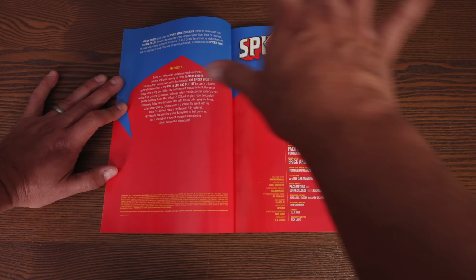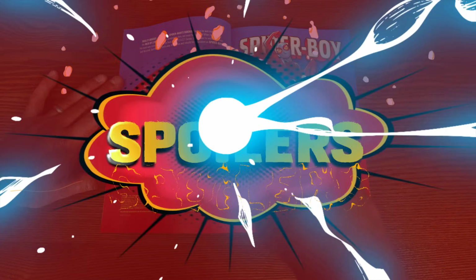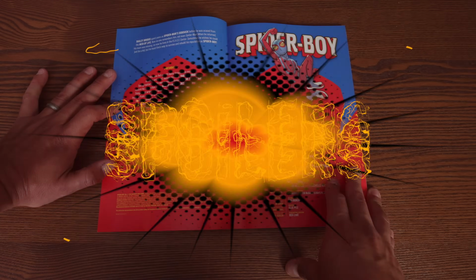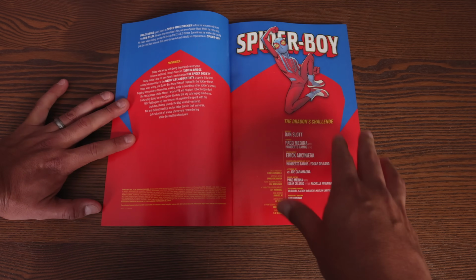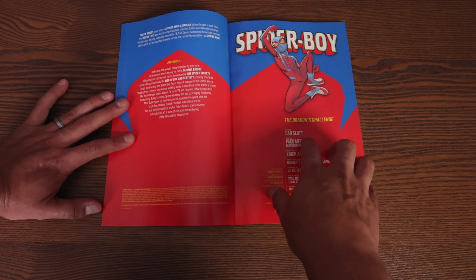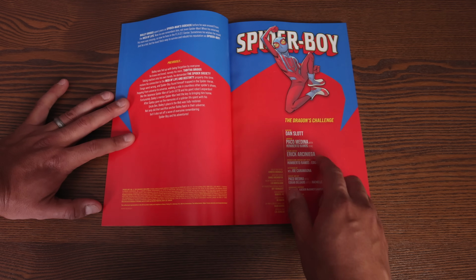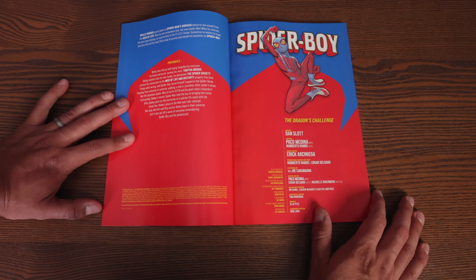Here's, by the way, spoilers for what previously happened, and maybe a little bit of spoilers as to what's happening through this volume, particularly with the character of that young lady here. All right. So let's talk about the credits here. Dan Slott, Paco Medina, with Humberto Ramos on issue number 14. Eric Arciniega is the color artist, and then Joe Caramagna doing the lettering.